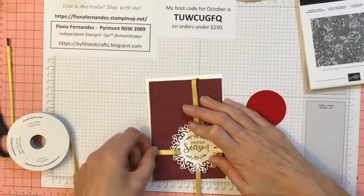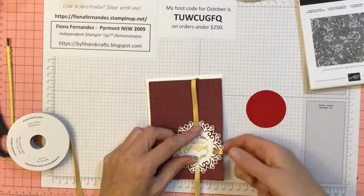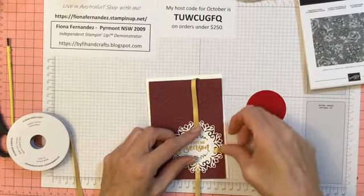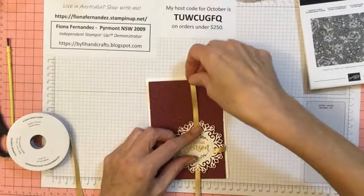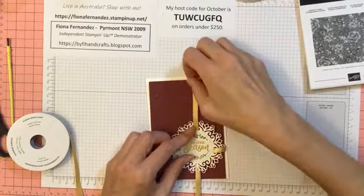Let's just have a look. I always try to put my cards together like this first to see what it looks like. That's really why it takes me so long. It's not symmetrical. That's the word. Thank you, Mandy.